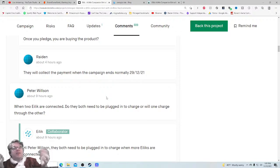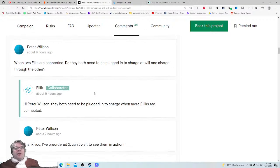Like, how do I use Kickstarter? When 2 Eilik are connected, they both need to be plugged in to charge, or will one charge the other? They both need to be plugged in to charge when more Eiliks are connected. So if you have 10, you need to have all 10 of them plugged in. That can't be right. That sounds terrible.